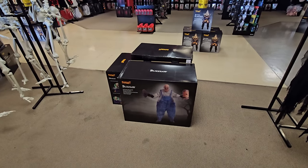I love his ball. I love his little mitts here. Ooh, he's loud.